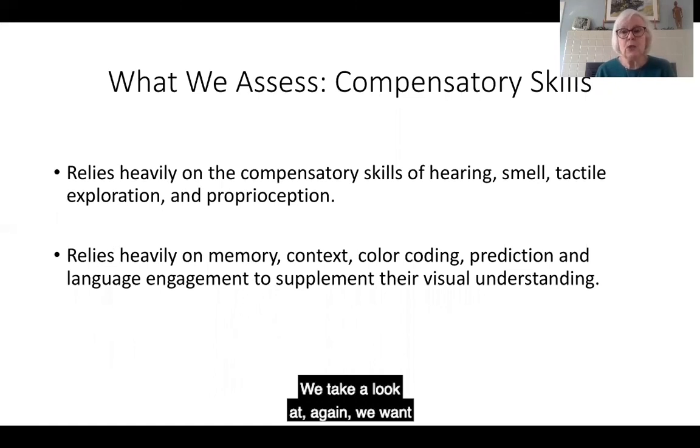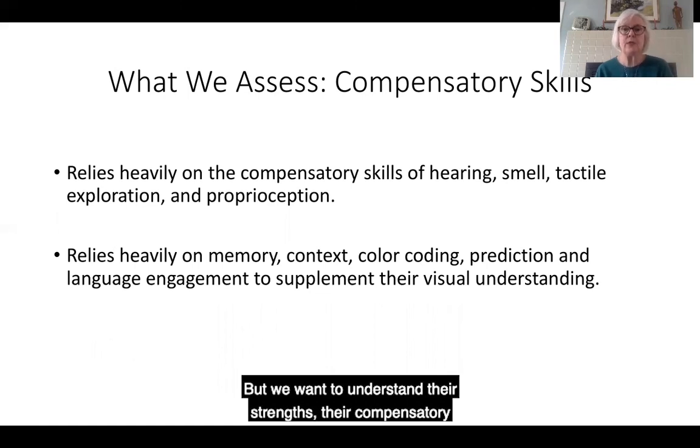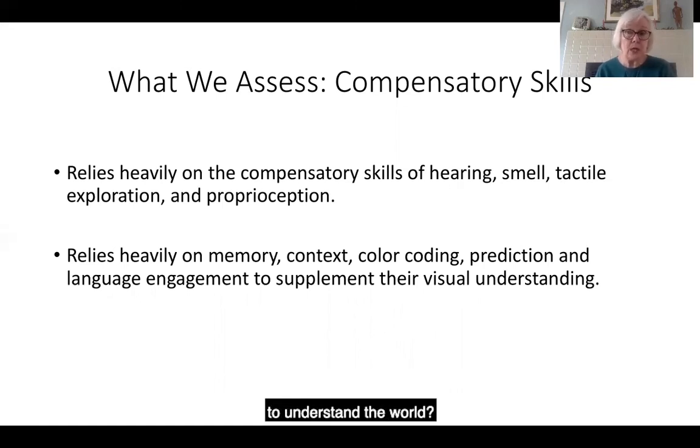We take a look at, again, we want to know students' strengths. We know we're assessing their visual difficulties. There's no question about that. But we want to understand their strengths, their compensatory skills. And I'm using compensatory in a wider way here. How are they using their hearing, smell, their tactile exploration, or their proprioception to understand the world? Because that's working for them. We want to be able to still use it. We want to tap into that because the goal is learning. We want visual recognition to build, but the goal is learning, right?